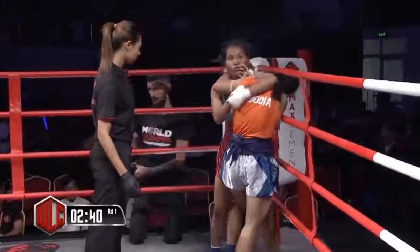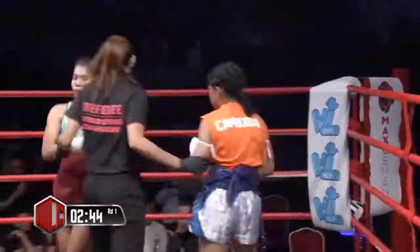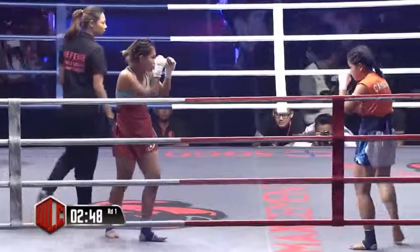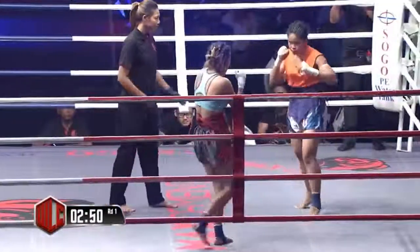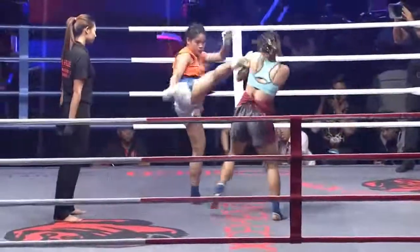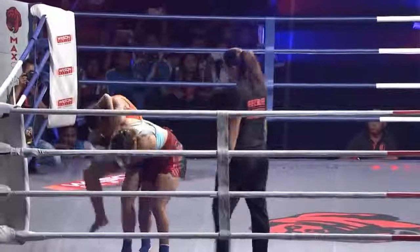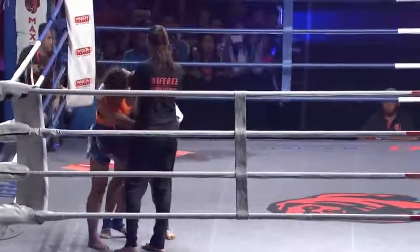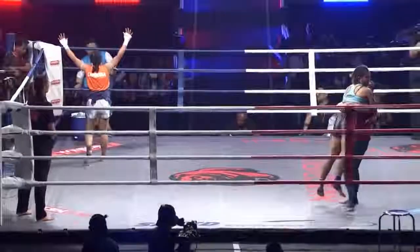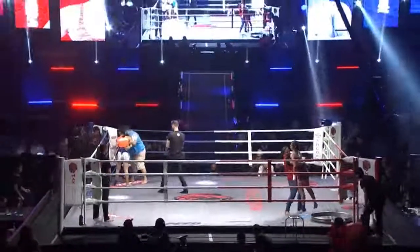Big swings on the inside. Again, the separation. This fight flowing freely. Now Min coming forward. Again, trying to counter on that right hand off of the head kick. The bell, the end of a very fast-paced round number one. Yeah, it was an entertaining first round for our first female fight in the WLC.